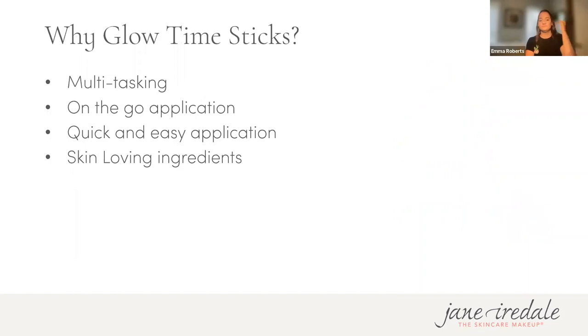All right. So why Glow Time sticks? First and foremost, who doesn't love a multitasking product, right? We are all busy. We are almost short on time. Most of us are still working from home a good portion of the time. So we need something quick, easy, and fast. We also may need something that's on the go, that's user-friendly. You may be out and about, and you're like, oh, let me pop a little color on. Maybe you've just gotten a facial from your local spa or esthetician and you just want to kind of bring your face back to life.